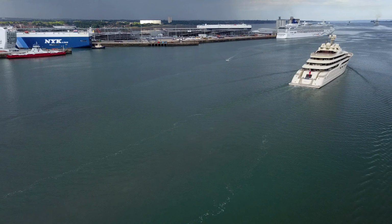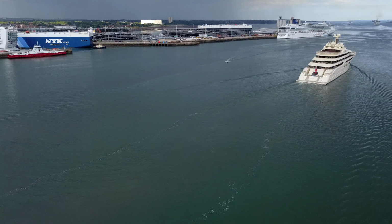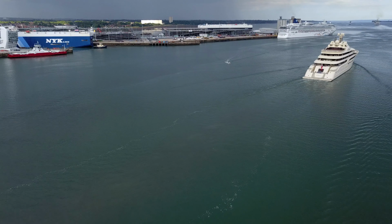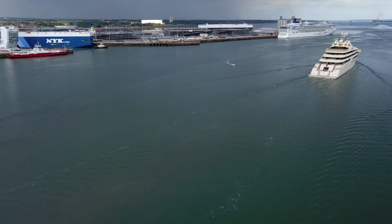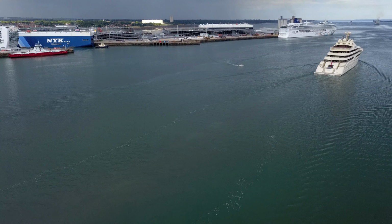Well, it's just a simply amazing yacht. Perhaps next time I can take a little trip on board, or maybe Mr. Usmanov will let me land on one of his helipads if they're not occupied by his $20 million helicopter.